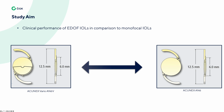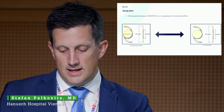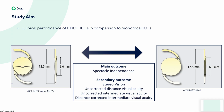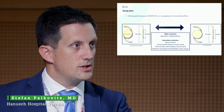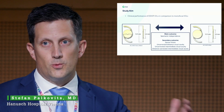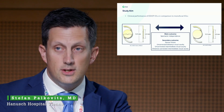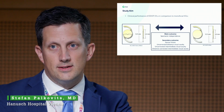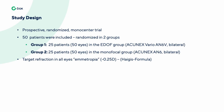Okay, in our study, we compared this lens with the same platform, the ACUNEX AN6, without this blended transition zone. Our main outcome parameter was the spectacle independence. As secondary outcome, we looked into the stereo vision in these patients, so how well both eyes can work together. And then, of course, we looked into the different visual acuity parameters, especially uncorrected and distance corrected distance, intermediate, as well as near visual acuity.